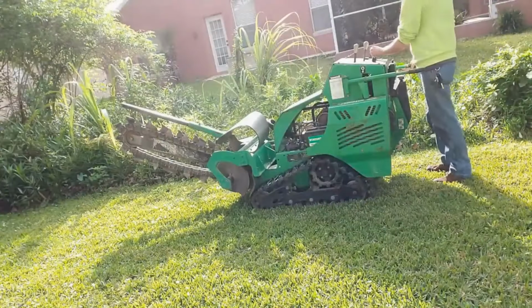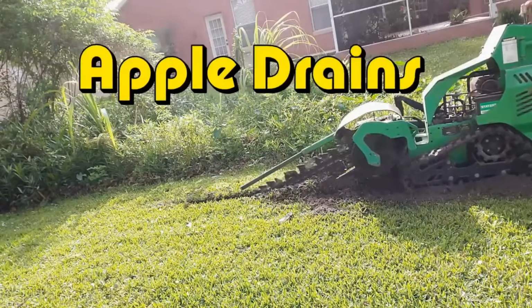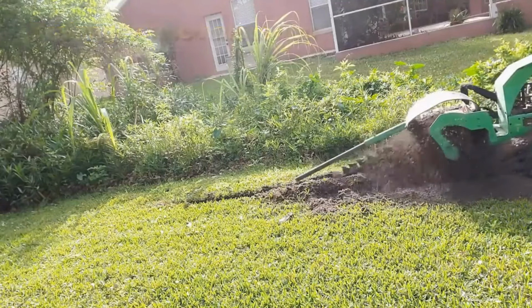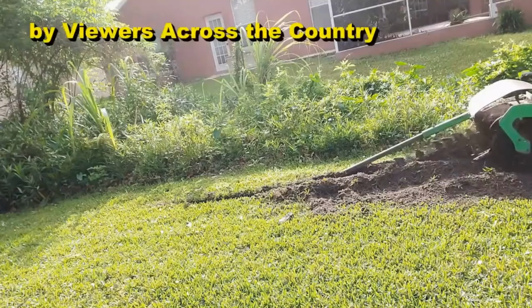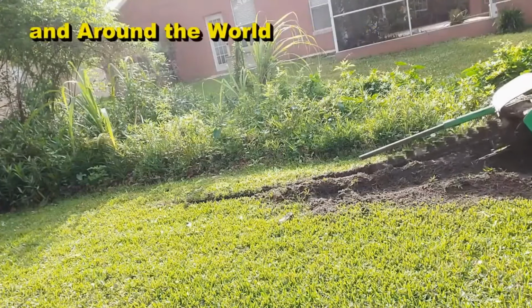So if you've watched any of our videos, usually I show you the problem area first. But let's go ahead and start the trencher and start a trench, and let me show you the groundwater so that you can see it. We'll widen up this trench and you'll see this groundwater just begin to pour in, and then you'll see how the Easy Flow yard drain actually works to collect the water, and the sump pump will lift it up and send it out.